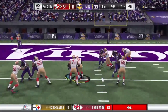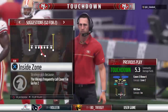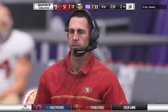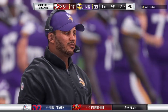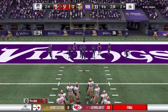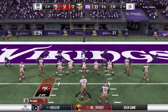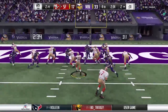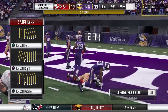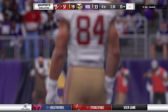On 2nd down, Hyde. And he's going to take it in. Touchdown, San Francisco. Carlos Hyde taking it in from 7 yards away. And the 49ers get a score closer. And they will line up now for the two-point try. They're going to try and run. And he's going to get in for the score. And the lead now cut to 14. Only had a couple of yards to gain there on the two-point conversion, and they were able to do it.